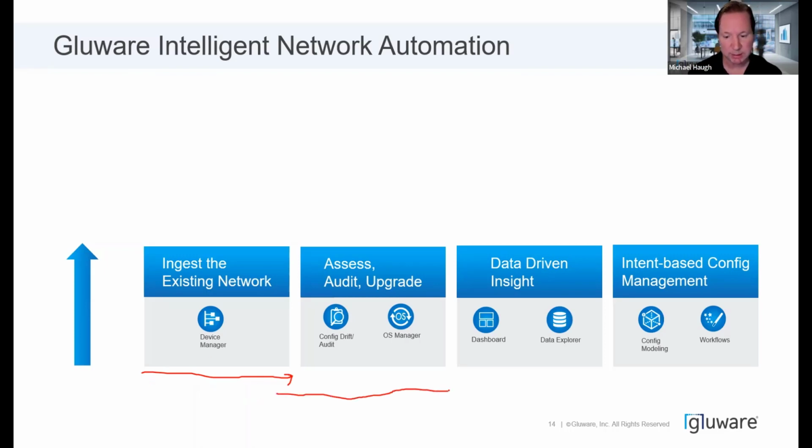In the next phase, you're executing config drift and audit. Drift enables you to monitor configs for change. Again, hooked in with Syslog, in real time: what happened, who changed it, and what did they change. We've talked about audit quite a bit and the importance of it, auditing for security standards, auditing for your own company specifications and rules. Then you can begin to move on to OS Manager, where if you had sites and devices that are running old operating systems and you're exposed to vulnerabilities, you get a plan in place to execute operating system upgrades.